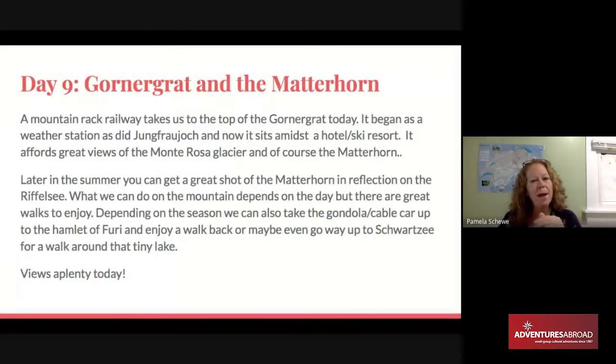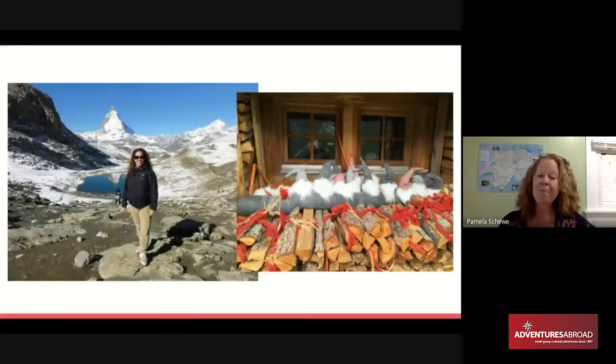little bit lower down the mountain, and then we can do our walks maybe down into the town of Furi, where we can have a mountain lunch, walking back in, gondolaing back in. You can train right up and train right back, just in case you're feeling a little fatigue. This day is easy to be flexible with. So there's lots to do or little to do, but that should be all about the Gornergrat and the Matterhorn.